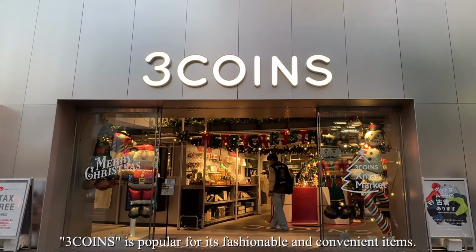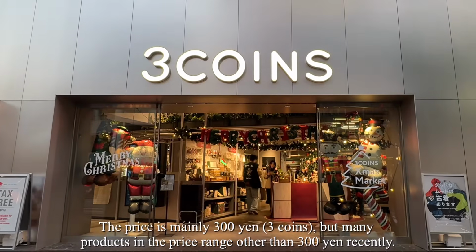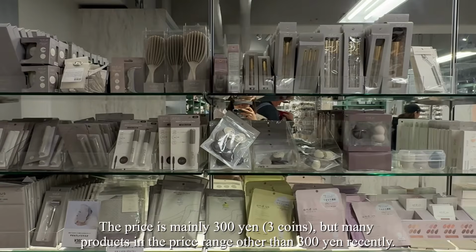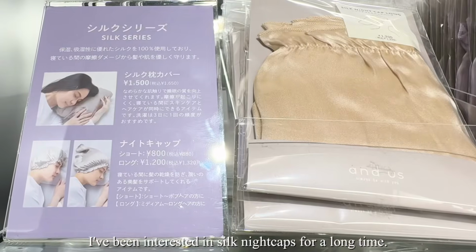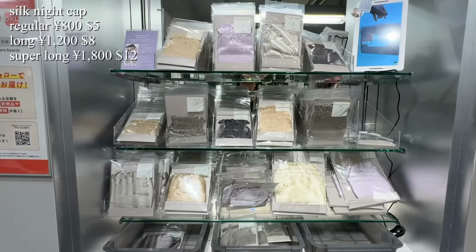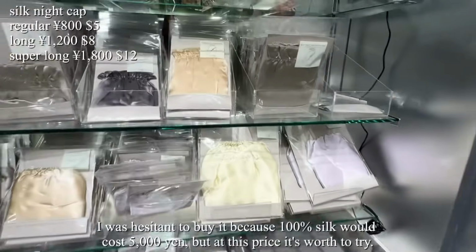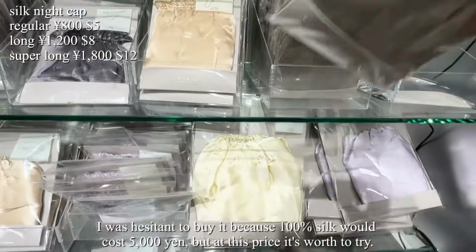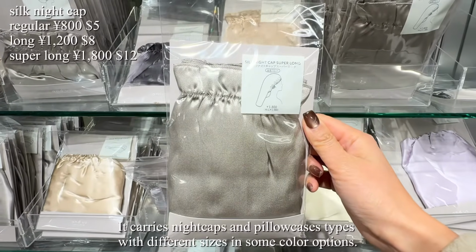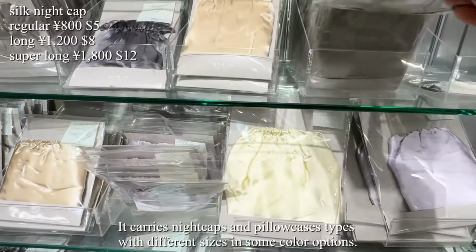3COINS is popular for its fashionable and convenient items. The price is mainly 300 yen, but recently many products are in price ranges other than 300 yen. I've been interested in a silk nightcap for a long time. I was hesitant to buy because 100% silk would cost 5,000 yen at least, but at this price it's worth a try. It carries nightcap and pillowcase types with different sizes in some color options.